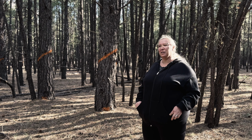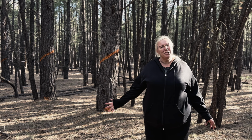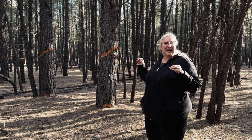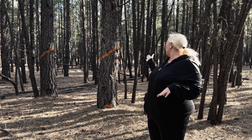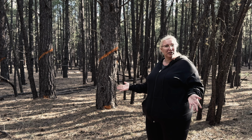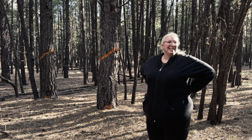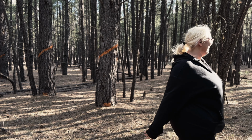So we are just taking a little walk through the forest to see all the trees, and we like seeing the stumps when they get eaten by the termites, and we're trying to figure out what all the orange and the black paint on the trees are for. So just having fun, doing a little walk. You gotta get out in nature. Come on, let's head back.